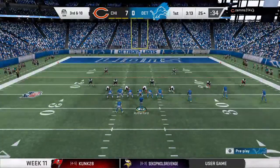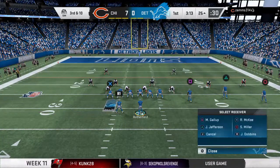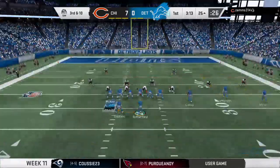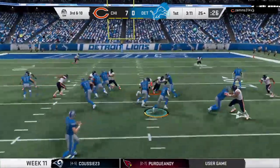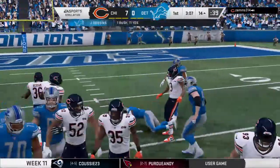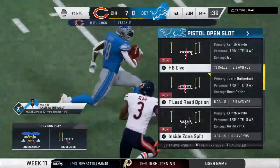Well played. They try to throw on 2nd down, but this one is incomplete. An incomplete pass on 2nd down muddles things a little bit here. This is 3rd and 10. They'll run it now out of the gun, and down inside the 15 he goes. 11 yards there and a Lion first down.